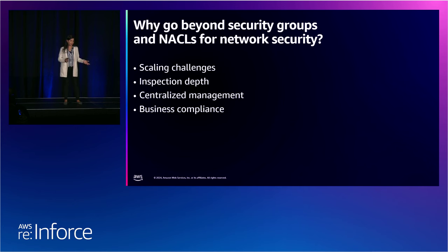Okay, so talking a little bit about cloud native. Here, the most common cloud native solutions are security groups and network ACLs. So let's address the question, why would we go beyond security groups and network ACLs? There's a couple of reasons for this. First, scaling challenges. NACLs have, I believe, a limit of 40 rules. Security groups, I think it's 1,000 rules at maximum. So if an organization needs to go beyond that, they would then need to make use of a different access point or different control point. Then there's inspection depth. We know that NACLs and security groups operate on the network and transport layer. So if we need to do some sort of application filtering with application parameters, if we need to look at filtering for HTTPS connections, we would have to make use of something like AWS WAF.